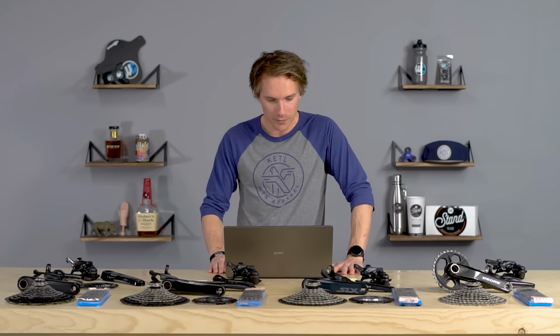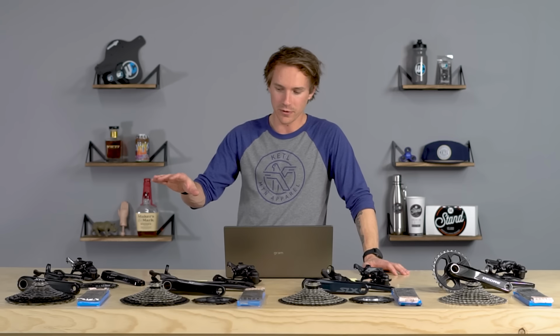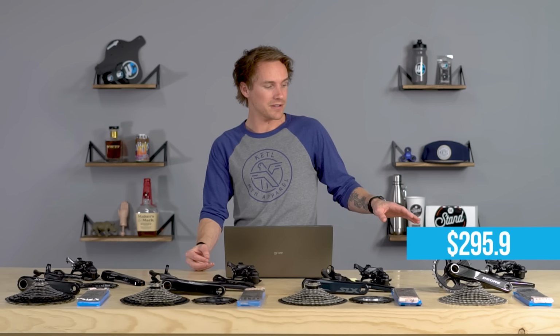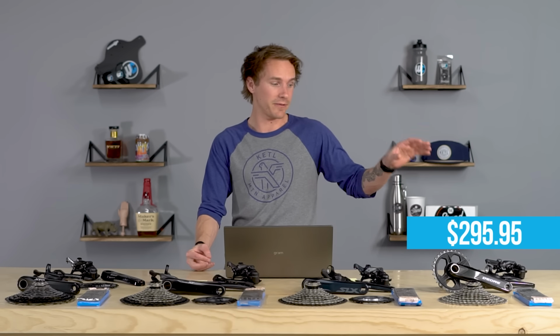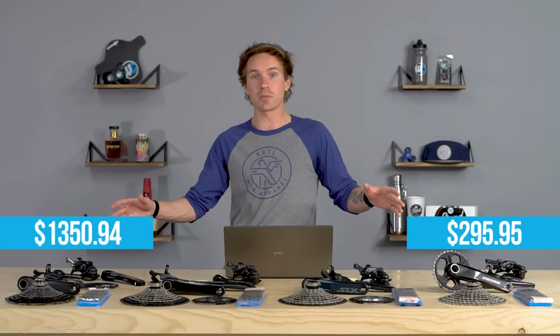So hopefully that gives you guys a bit of an idea of the difference between all of these four group sets. At the end of the day, they're pretty similar, right? So the price point is significantly different. You have a $1,054 difference in price from a 5-piece Deore Groupo to an XTR 5-piece Groupo. That's a huge price jump.